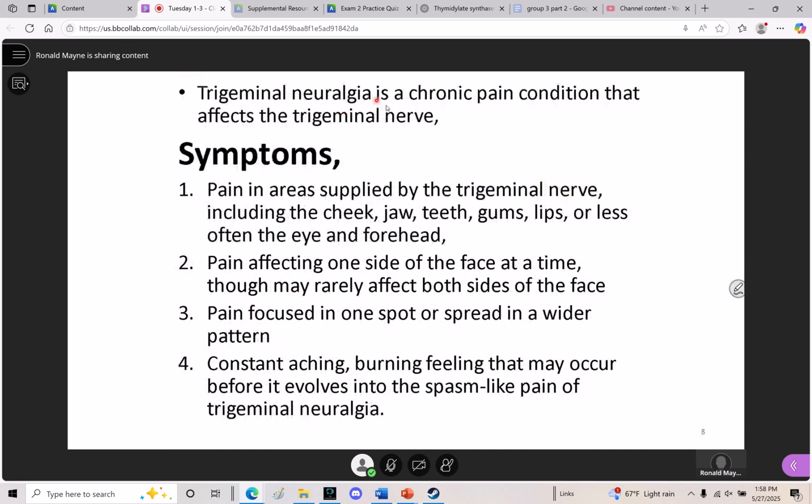Neuralgia, chronic pain condition, affects the trigeminal nerve. Okay, neuralgia, think pain. Symptoms, pain in the area supplied by the trigeminal nerve, and it can be very specific to the branches. Usually affects one side of the face, because usually it's going to only be one nerve that's affected. Rarely affects both sides, but possible.